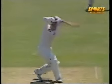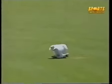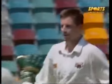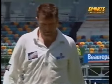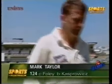Again wide on the crease, drawing Mark Taylor forward into a drive. Almost an instant replay of the previous delivery, only this time the ball carried in the air and was well taken by Matthew Hayden in the gully. The end of a fantastic innings from Mark Taylor, 124. And in fact, that's caught Hayden, bowled Kasprowicz.